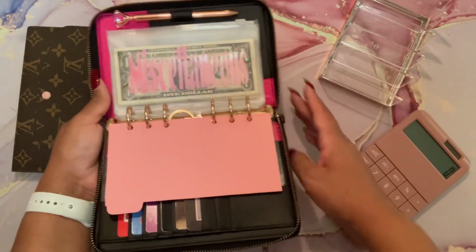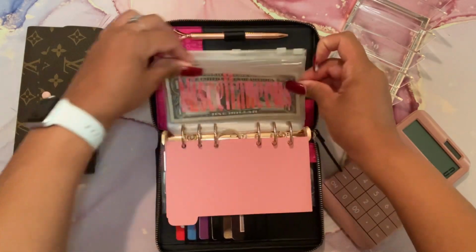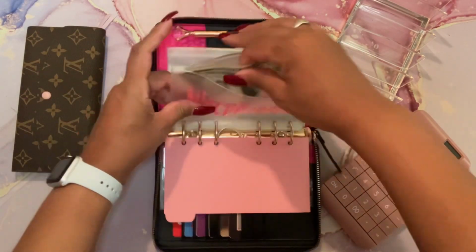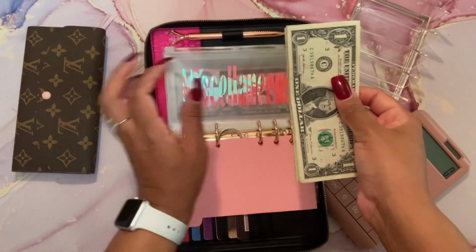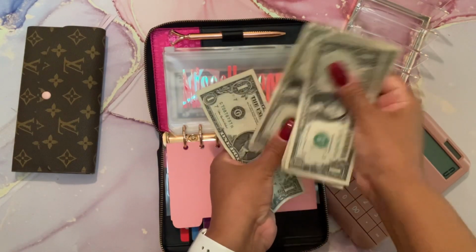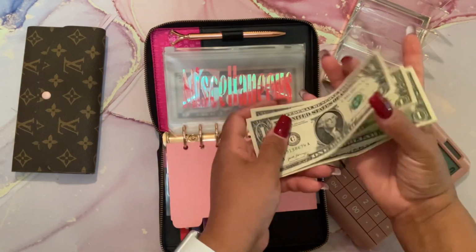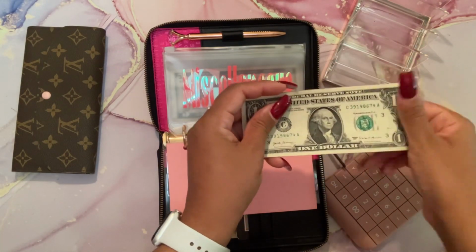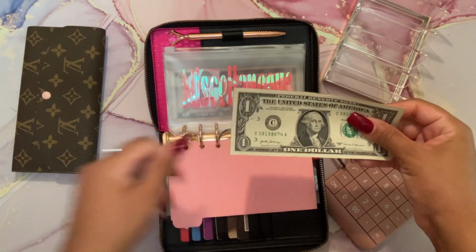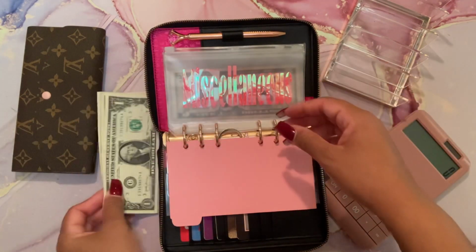So we're going to start with miscellaneous. Let's see how much miscellaneous has left. So let's see, we have 1, 2, 3, 4, 5, 6. We have $6 left for miscellaneous. These $6 are going to go towards my $1 savings challenge. So I'm going to put that to the side for now.